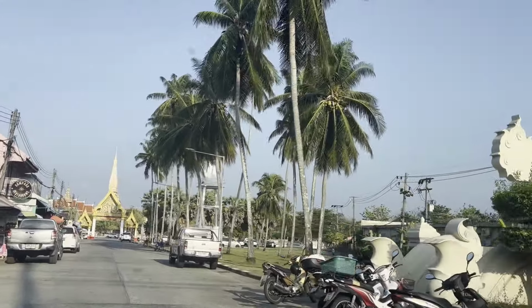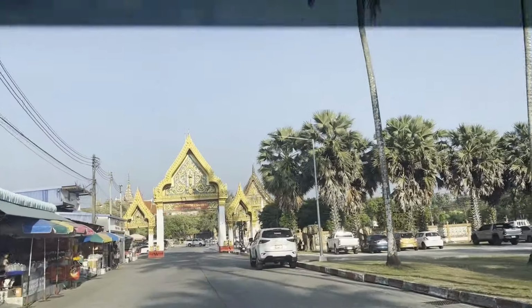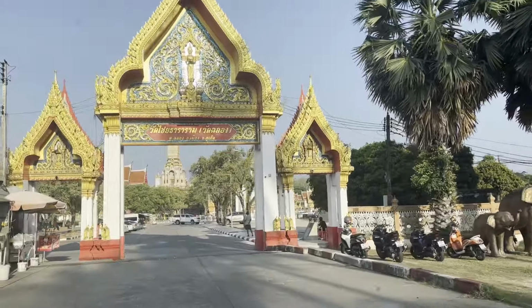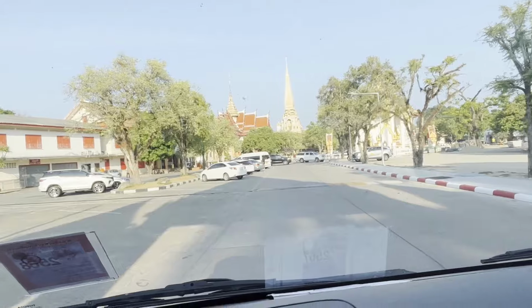Chalong is the largest and most visited temple in Phuket. The site has deep religious and patriotic importance with its rich history as well as a sacred relic on its grounds.